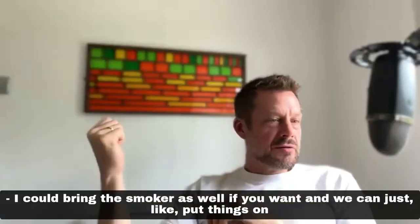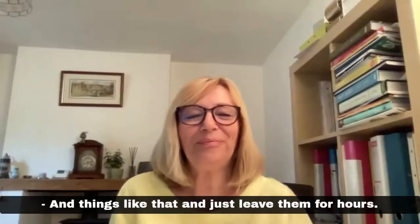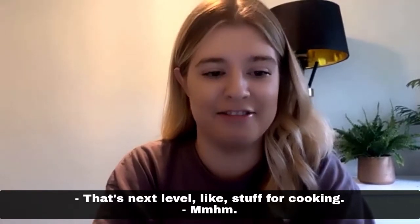I could bring the smoker as well if you want, and we can just put things on for long, do that whole one. Chickens and things like that, and just leave them for hours. That's next level stuff for cooking.